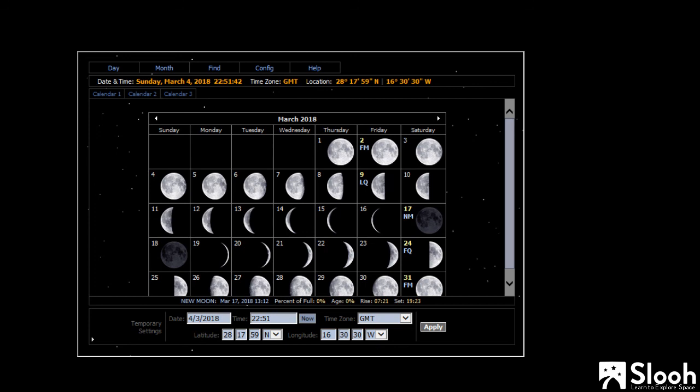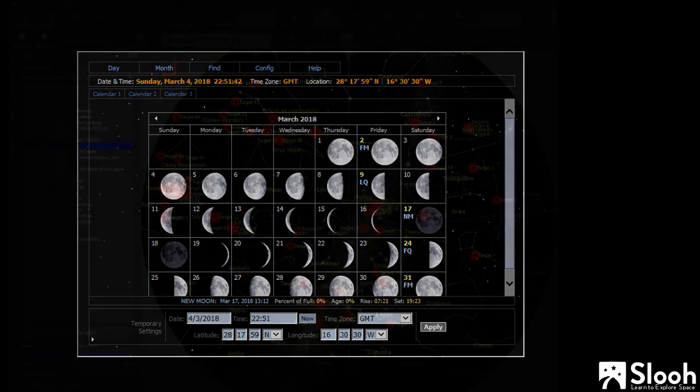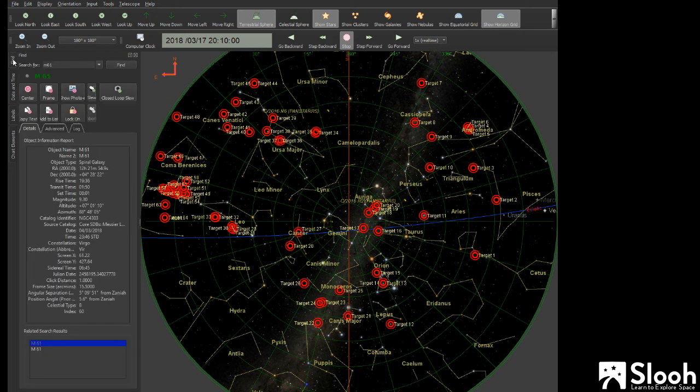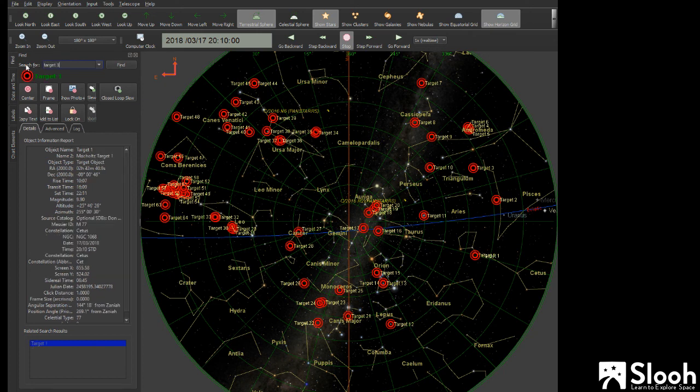Let's go back though to our star chart. There we go. Just going to turn another thing off. And this is actually what we're using. Instead of seeing all of the objects labeled Messier 1, 2, 3, 4, all the way up to 110, what this particular database does is it tells us the target number. So what we could do up here in the sky, we could actually search for target 1. And where is it? Did you see it? Yep, there it is highlighted.